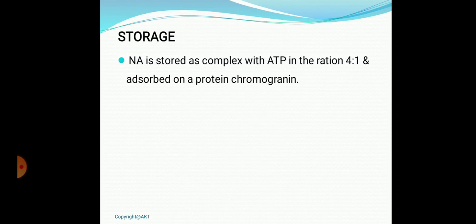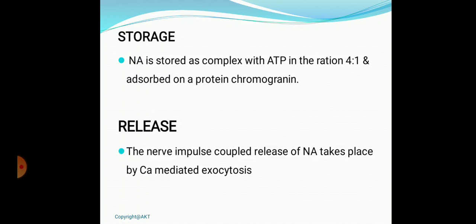So how is the noradrenaline stored in the adrenergic neuron? It is usually stored in complex with ATP in the ratio 4:1, and it is usually adsorbed to a protein known as chromogranin, and it is released in response to the impulses by a calcium mediated exocytosis process.